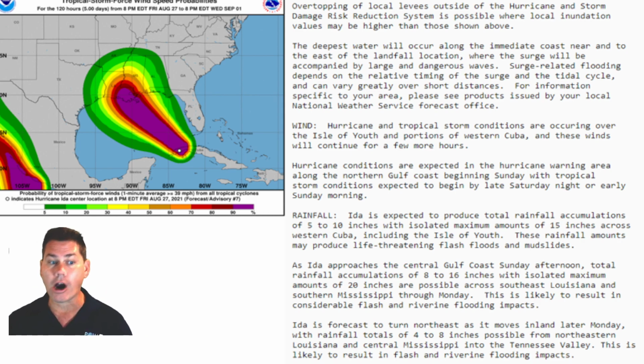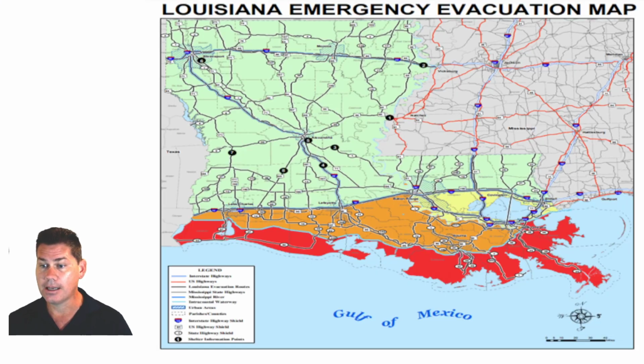New Orleans has already received 65 inches of rain, which is 21 inches above average for the year. So the ground is completely saturated, and we're talking potentially another foot to a foot and a half on top of that. This is just not a pretty setup that's coming for New Orleans and Louisiana.